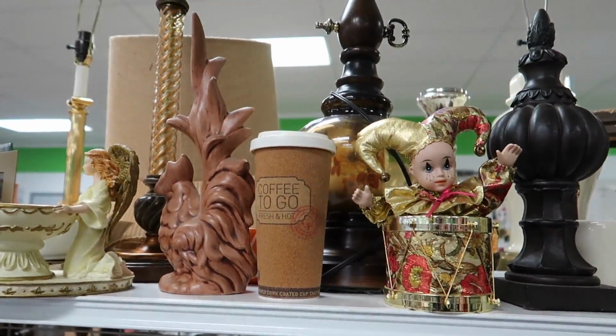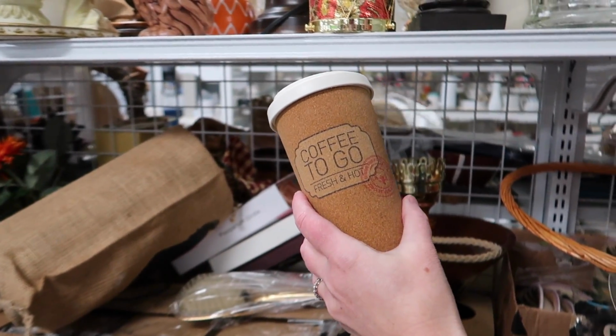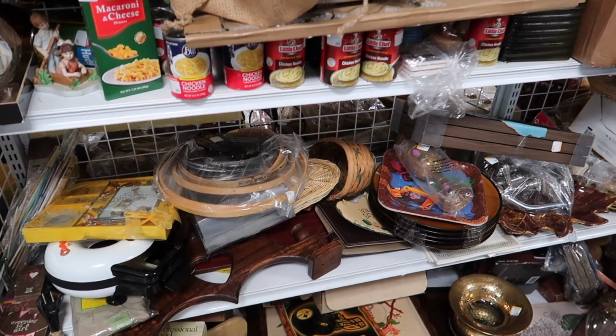And this coffee to go cup was there the last time, and I thought it was gross that somebody would leave their coffee on the shelf, but it turns out it's a reusable cup and not somebody's leftover coffee. So that made me feel a little bit better than someone just leaving their coffee there.